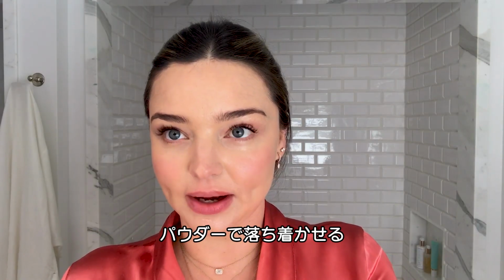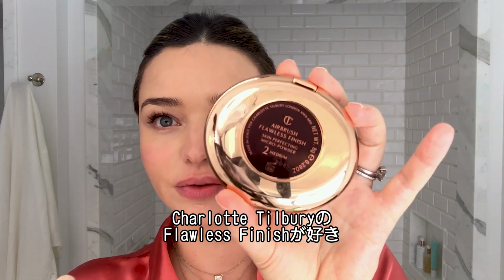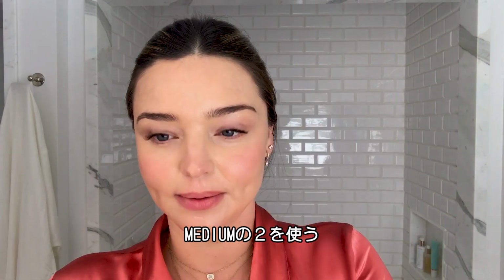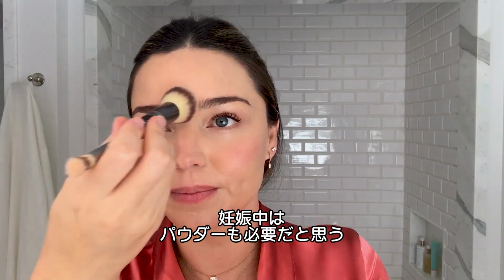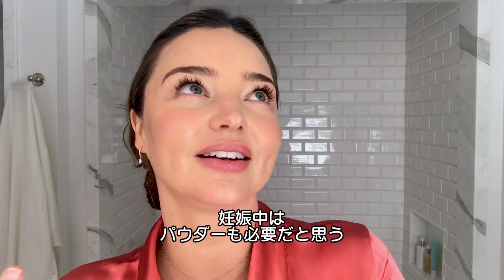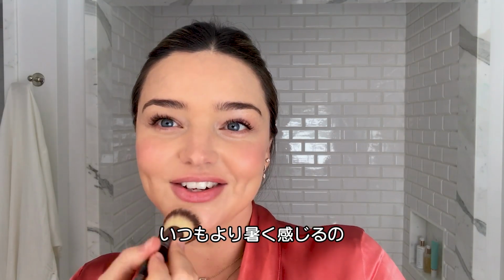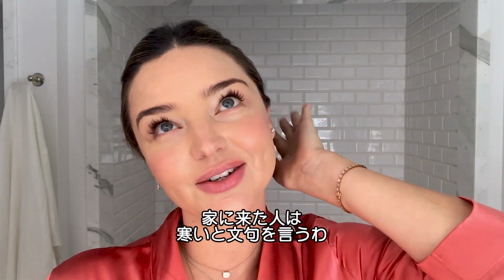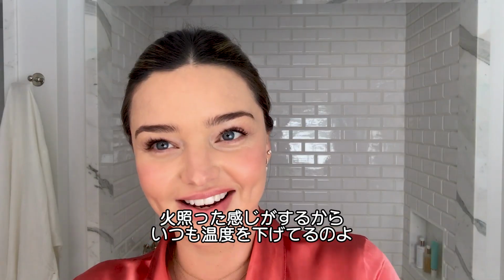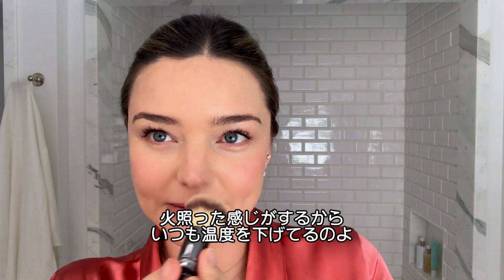Then I'll put a little powder on just to set it. I love this Charlotte Tilbury Flawless Finish. I use number 2 medium, and I'm loving this IT brush right now. I feel like I need the powder, actually, being pregnant, because you get the flush of hormones, and I feel extra heated. Everyone in my house complains, oh my god, it's so cold in here. That's because I like to keep everything cool when I'm pregnant, because I'm constantly having hot flushes.